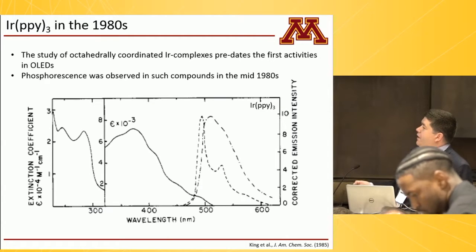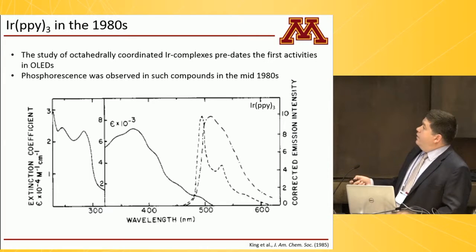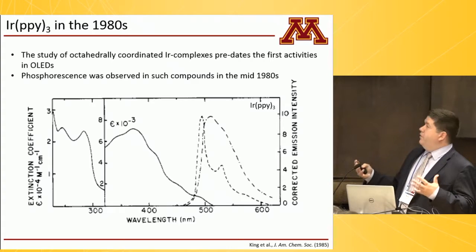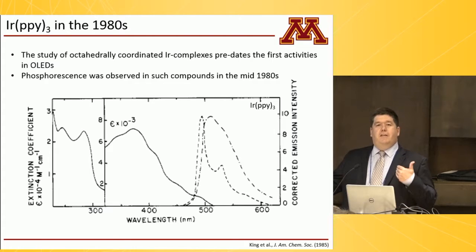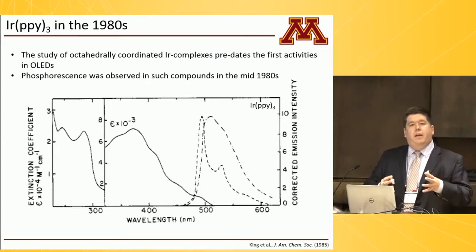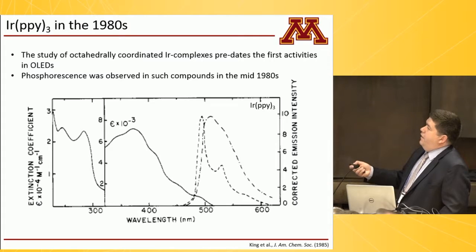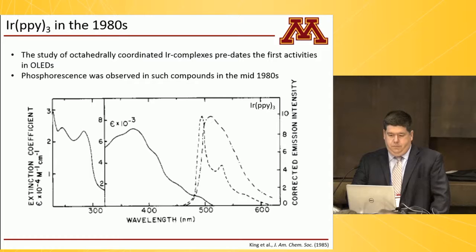This is a paper from King et al., 1985, so this predates the Kodak first OLED, showing room temperature phosphorescence. This is the broadened peak with the broken line, room temperature phosphorescence from this exact molecule, very efficient, clearly showing phosphorescence, clearly ready to be integrated into a device even at this point in time. But it takes that, again, as we all know, combination of seeing that in the literature and being able to contextualize and apply it in the correct way to actually get to that interesting outcome. But this molecule was not invented in 1999, well known in just the study of octahedrally coordinated iridium complexes.